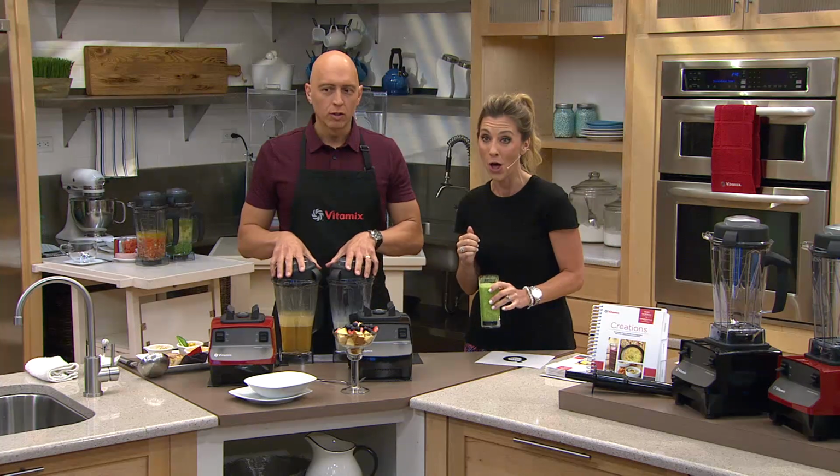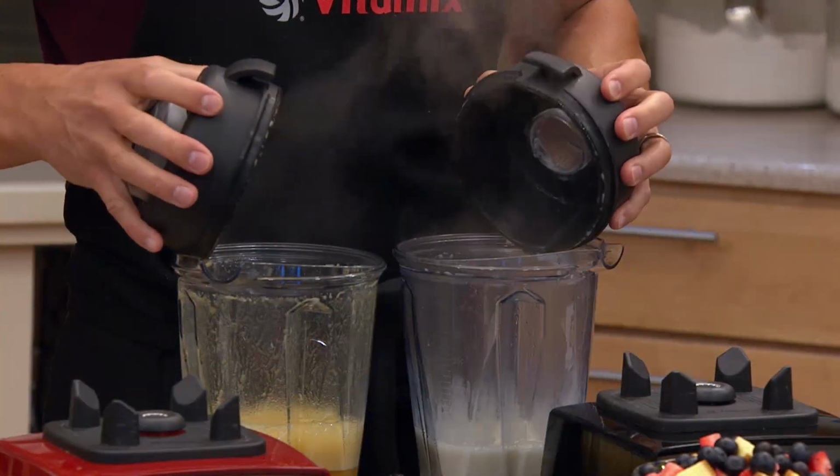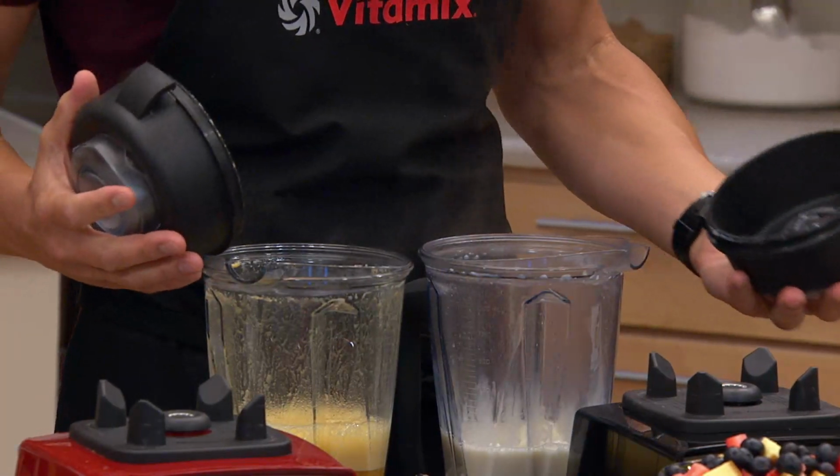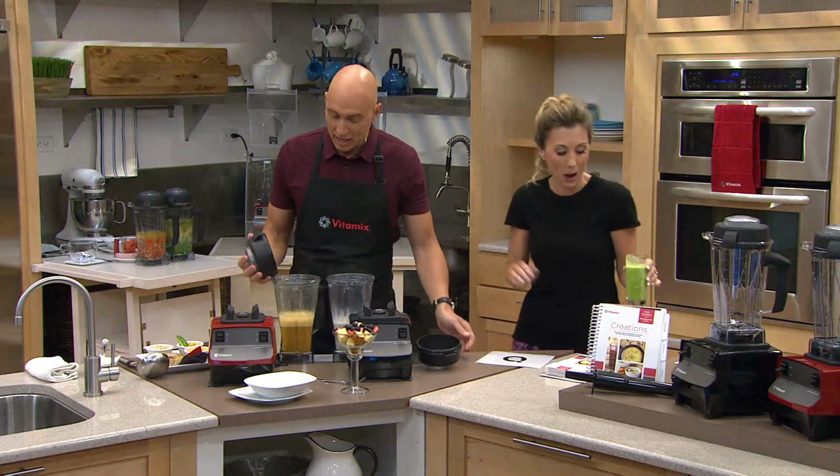The soup's on. So here we go. Look at this, 5 minutes ago. And look at that, steaming hot. I just got a shot of steam in my face. That's because the Vitamix. Getting a facial. Exactly. The Vitamix did the work.